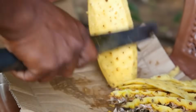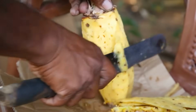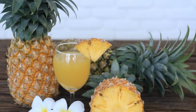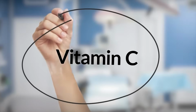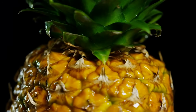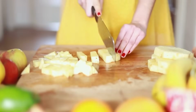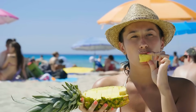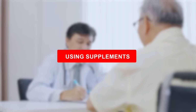To benefit from bromelain's effects, you can eat fresh pineapple every day. A typical serving of 1 to 2 cups provides a modest amount of bromelain, along with vitamin C, manganese, and dietary fiber. If you find fresh pineapple too tart, or if you want a higher dose, pineapple supplements standardized for bromelain are available. Common supplemental doses range from 250 to 1,000 milligrams of bromelain extract taken 2 or 3 times daily. Always follow label instructions or the advice of a healthcare professional when using supplements.